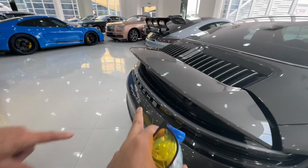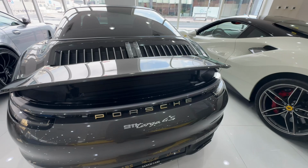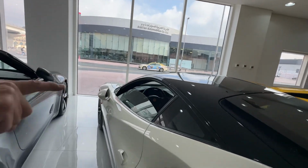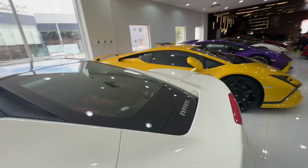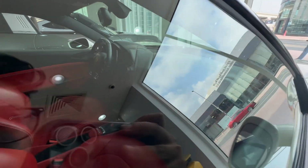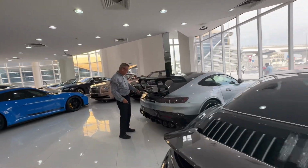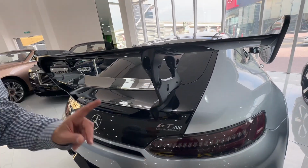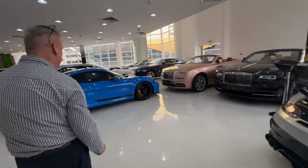Porsche 911 Targa 4S. Ferrari has it on the dashboard, 488 GTB. The model number is on the dashboard. Sir will show you, okay, the AMG GT Black Series. Only like 270 cars in the world. Oh my god, only 270.